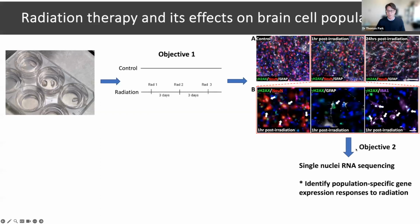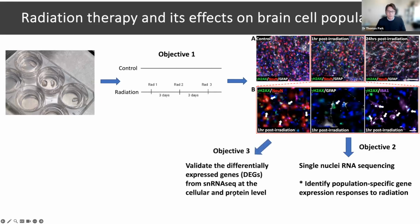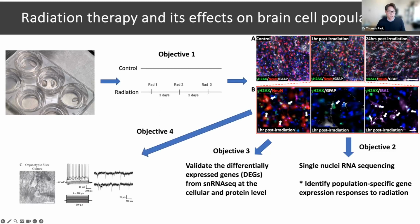So with this, the objective is once we go through this protocol, we're going to look at RNA sequencing. So looking at the gene expression of every single cell. So single nuclear RNA sequencing, we'll be able to see how every cell in that brain is responding to radiation in terms of how their genes are changed. We can then validate those gene changes on protein level and cellular level to see how that actually manifested as a function. And as I mentioned, we can also look at how that ultimately changed the physiology. So how it changed how the brain cells function, how it might affect memory formation or anything else that could be recorded. So this is the project in a nutshell and the plan.